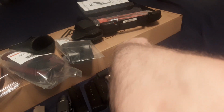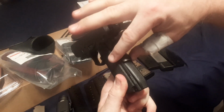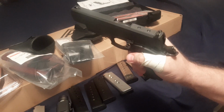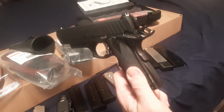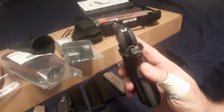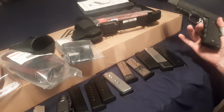Having a little trouble dropping the slide. I got to get used to the 1911 platform again. And it is a little bit wider, perhaps, than that. These are thin grips. But that's probably a little bit better for most people, and you can always get thin or wider 1911 grips. So again, being able to personalize it with sights, night sights, anything like that, and grips, and use all these different brand magazines.